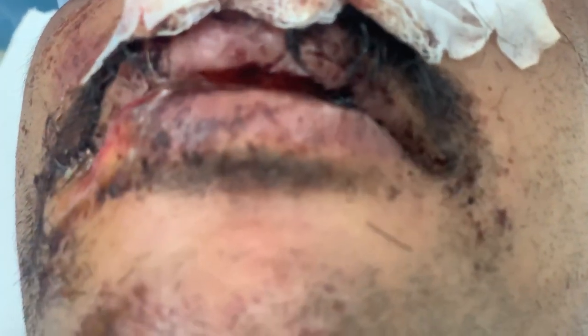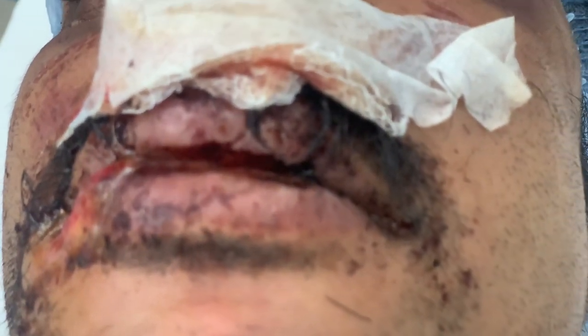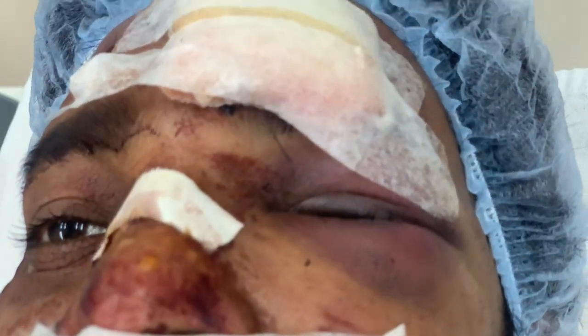His occlusion is deranged, lot of soft tissue lacerations.